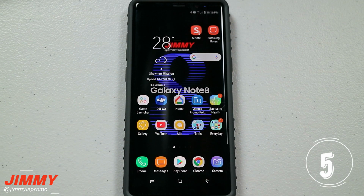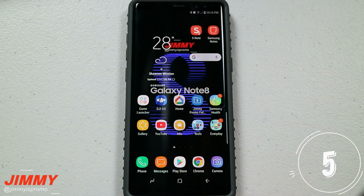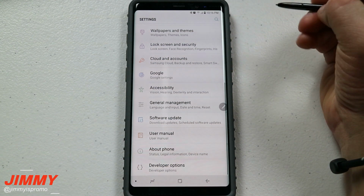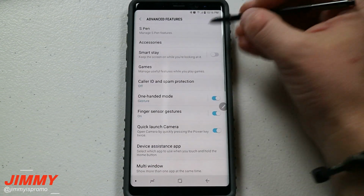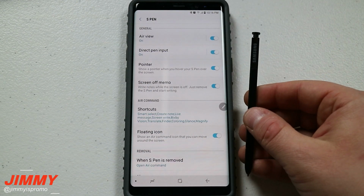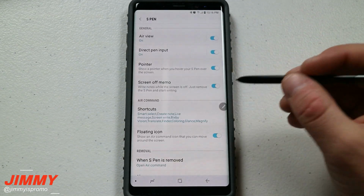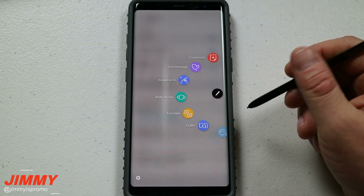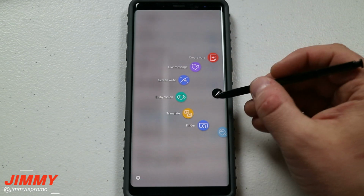The fifth thing we're going to talk about is your S Pen settings. With the Samsung Galaxy Note 8, the S Pen is a huge asset of this device. So pull down the notifications panel, click on that settings icon, go over into Advanced Features, and underneath Advanced Features, click on S Pen. I'm only giving you the long way in case you pull your S Pen out and this screen does not pop up. Usually when you pull out your S Pen, the Air Command will instantly pop up, and you have your settings icon right over here, which will do the exact same thing as what I just showed you.